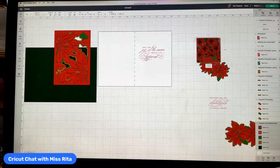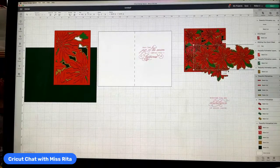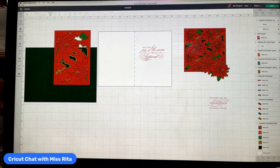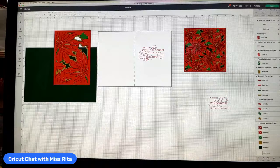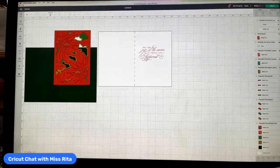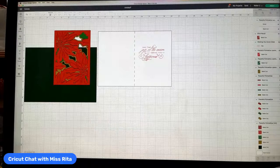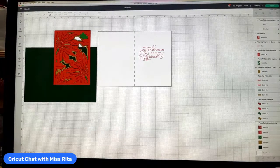Now all this other stuff is good and it's awesome and you can play around with it. I'm not going to bother with it today simply because we're working on this card, okay? So when you go to make this, I always do two of everything. I always do that.